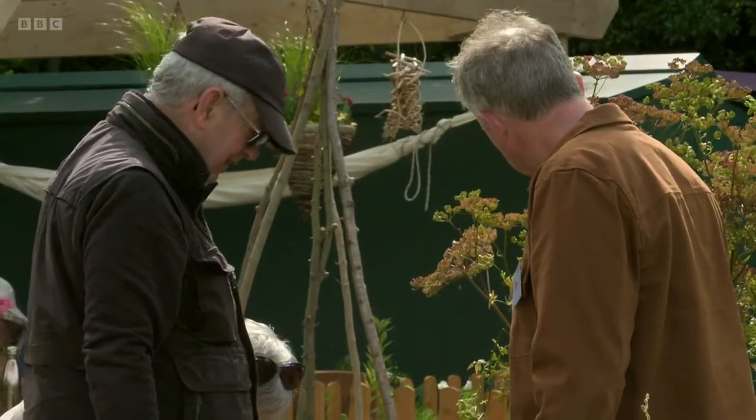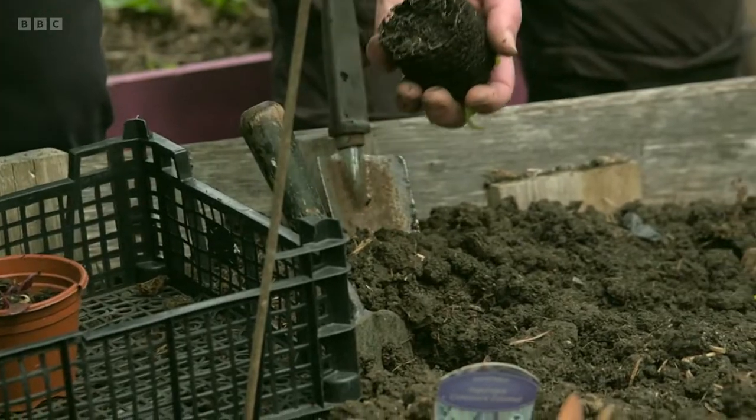What's going to go in here then? We've got some chard, some rainbow chard, and just stuff behind the... Oh, OK.